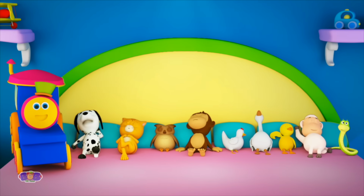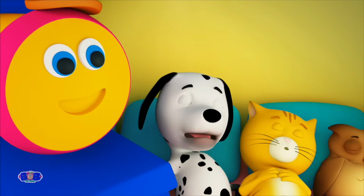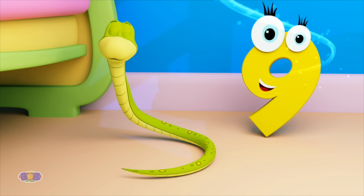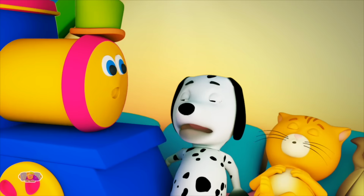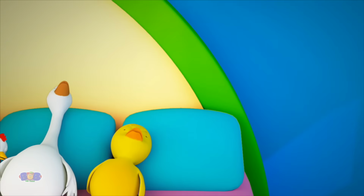There were 10 in the bed, and the little one said, "Roll over, roll over." So they all rolled over, and one fell out. 9, 9. There were 9 in the bed, and the little one said, "Roll over, roll over." So they all rolled over, and one fell out.